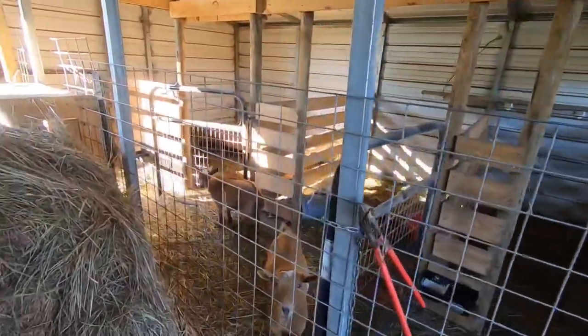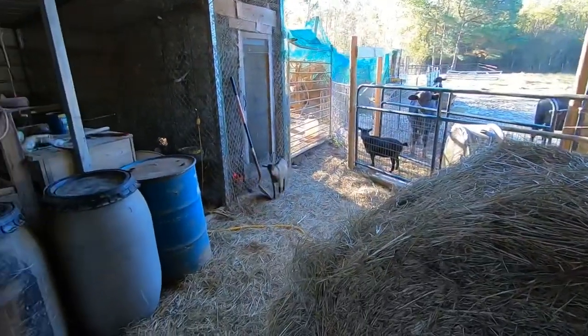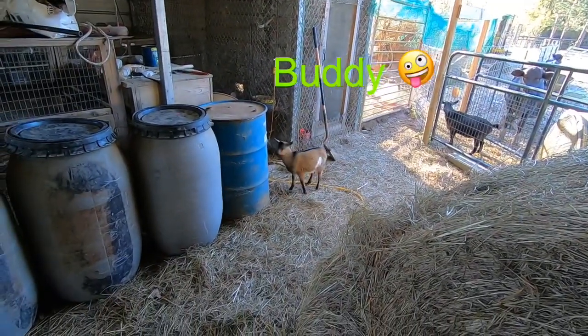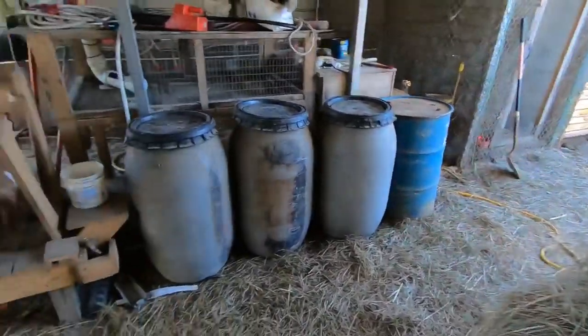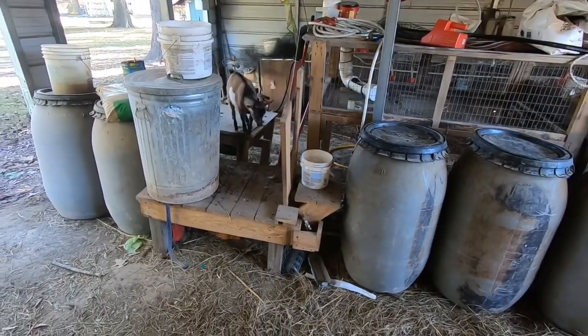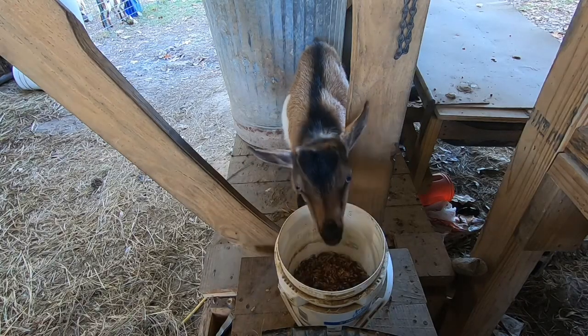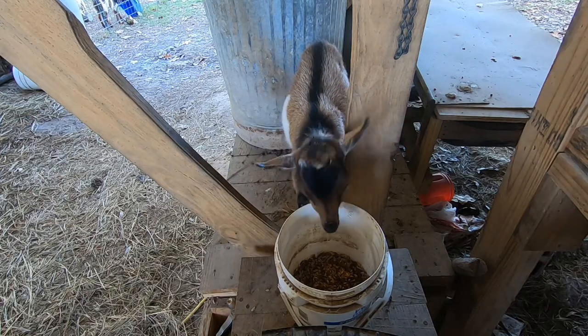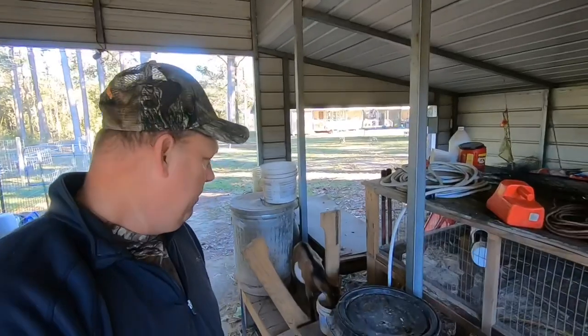This is inside the barn, y'all. Just kind of show you around. This is where the bigger goats are. Mr. Daniel, he's actually loose. You know, we got him away from the baby girls, so he gets a little special treatment. He gets to eat right there. Y'all, if y'all know anybody looking for a little Nigerian buck, Buddy right there is still available. He's about 4 months old now, so he'll be ready for next year.